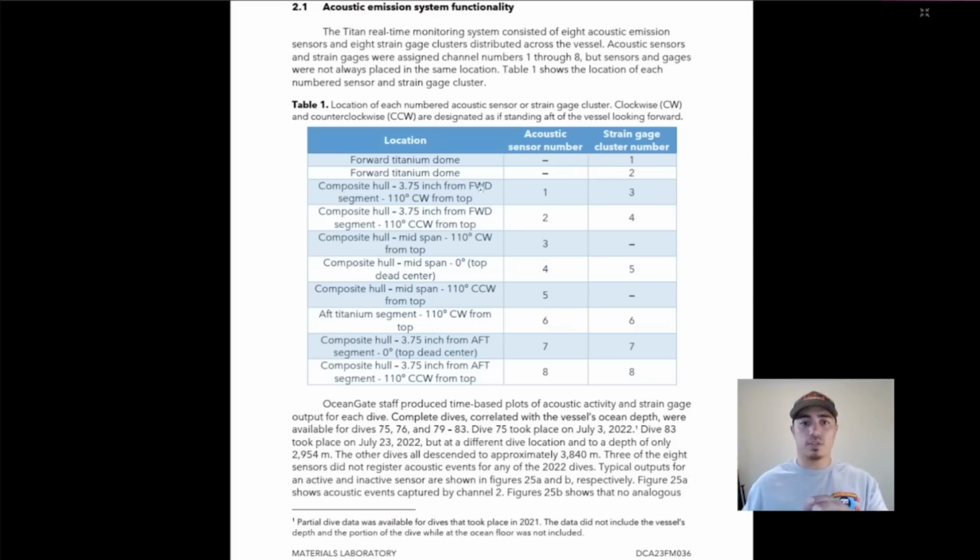Before we move on here, let's just go over the locations. You have the acoustic sensors here, strain gauges here. On the forward titanium dome, there were no acoustic sensors. They didn't have any on there. Now they did have them for the strain gauges. On the composite hull, 3 or 4 inches back from the forward end, and then 110 degrees clockwise from the top. And then they also had it in the middle, so mid-span, located in the middle of the hull. These are just going to be at different locations. On the aft end of the hull, on the stern end, just 3 or 4 inches in, they had a couple of sensors there as well.